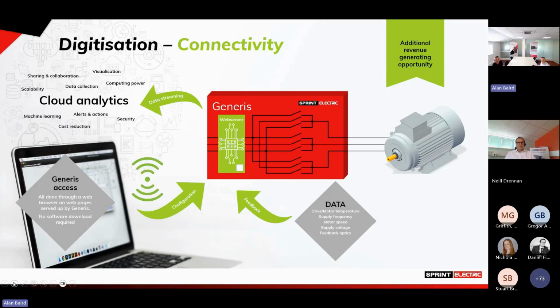that. Finally, just a brief mention about the digitisation. There's been discussion in this forum today about the possibilities for using the data that the drive generates, because it's controlling the motor. It has to measure current, has to measure speed, it's measuring temperature. All of this data provides insight into the final process.